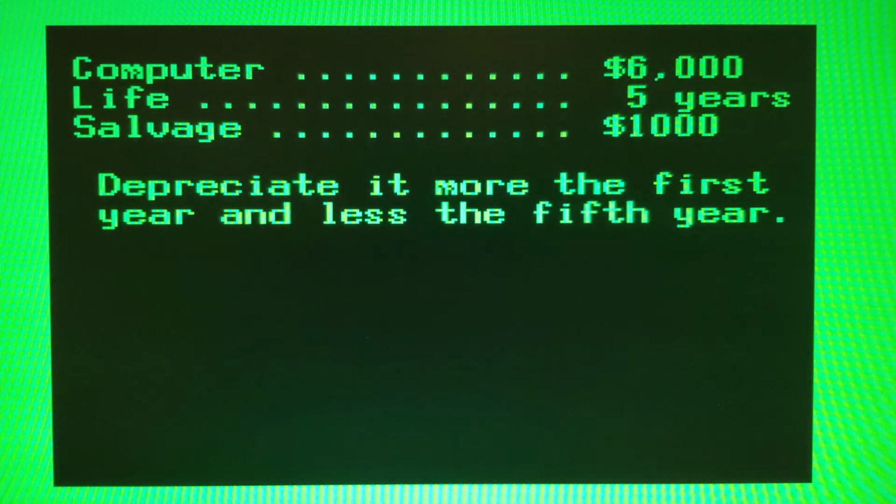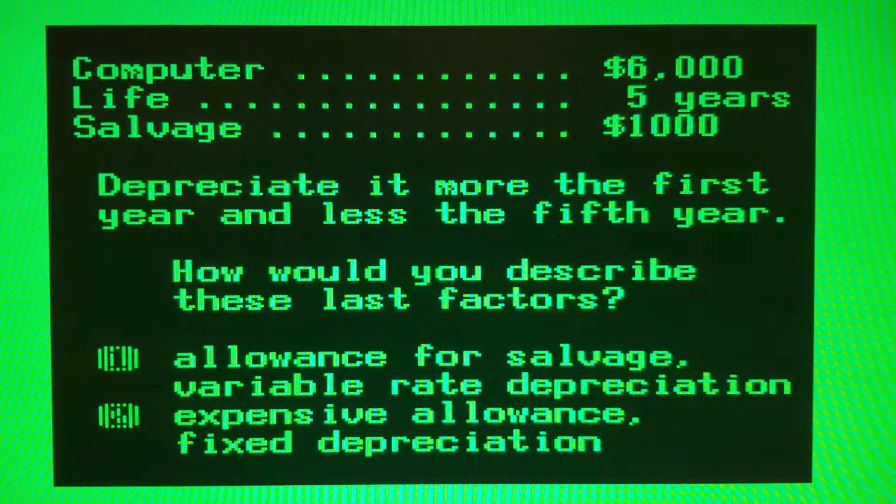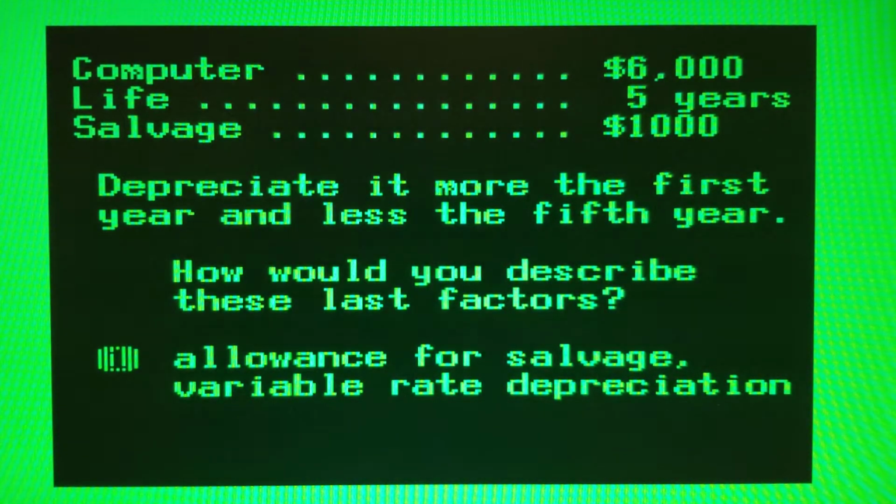But other factors and procedures can be considered. If a small computer cost $6,000 and had a useful life of 5 years, but could then be sold as salvage for $1,000, instead of depreciating it at $1,000 per year, you could depreciate it more the first year and less the 5th year. How would you describe these last factors? Yes.